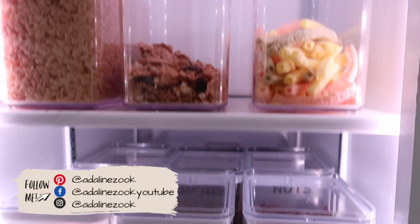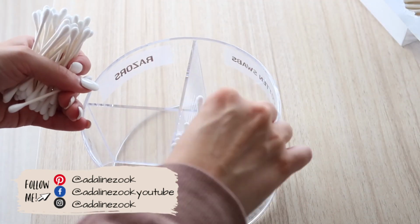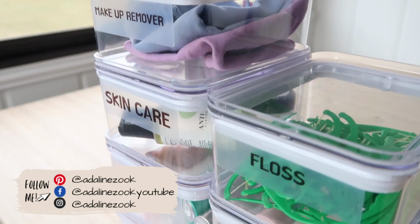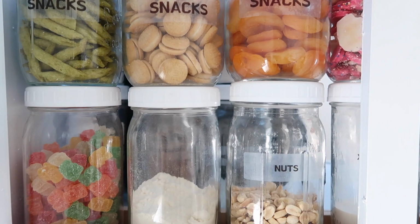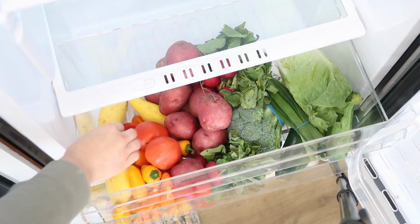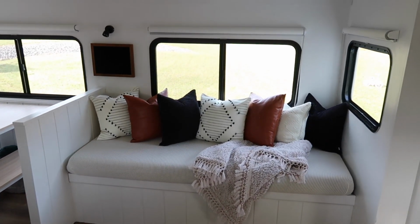If you guys missed it last week, I dug into that end of my tiny home and got into my pantry, some bathroom storage, some toy storage, some closet storage, and this week we are going to be tackling the kitchen area and also my seating area. They're both areas that have a ton of storage in them, and I am excited to dig in and make those spaces work the best for me.